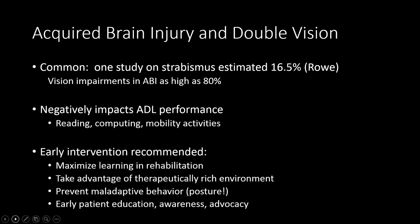Vision problems negatively impact ADL performance. It can be a big barrier to reading, computing, and mobility activities, and those are all the activities that patients are working on while they're in rehabilitation. So I think it's really important for us to continue to push early intervention in the field, especially if a person is in a rehab program.